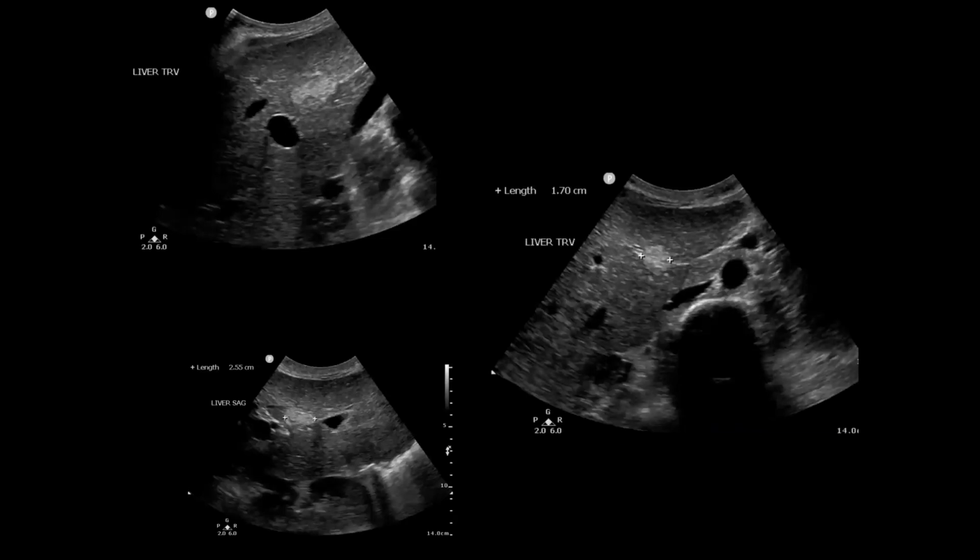And it's always great when people have prior imaging that you can pull up. So as you're scanning through and you find these things, you can say, oh, it's the same as it was 6 months ago on the CT or on the ultrasound. So always check for that.